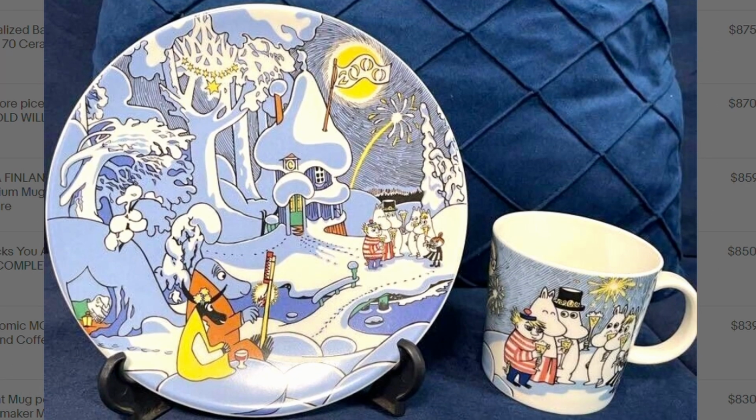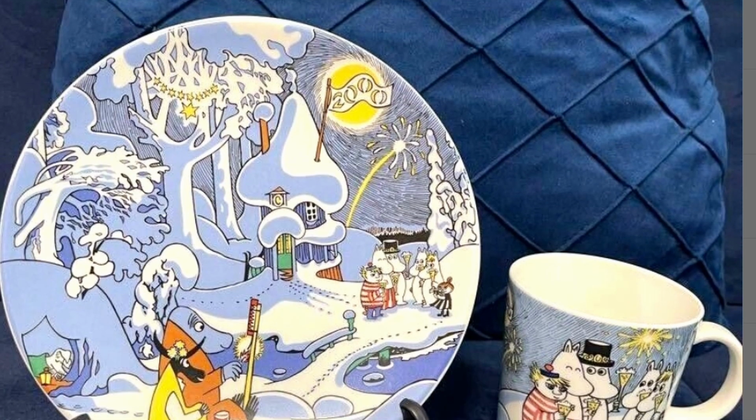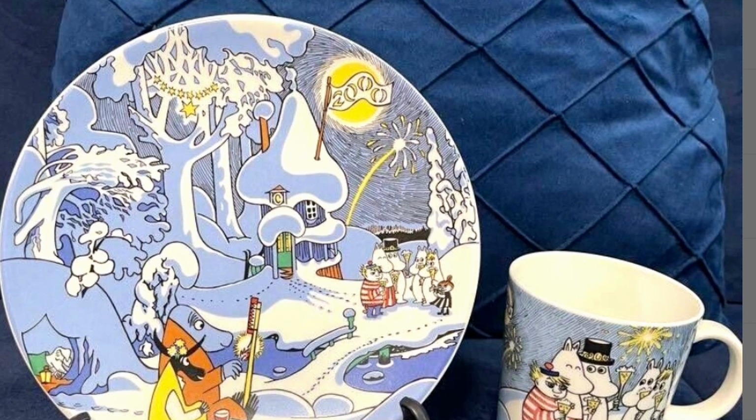Okay, here's a coffee mug and a plate, and this sold for $859. It's definitely different. When you look at it, you just think, oh, that's something I don't see every day. Turn the coffee cup around and see what's under there. And this is an Arabia, Finland exclusive 2000 Millennium mug. That was a great find.